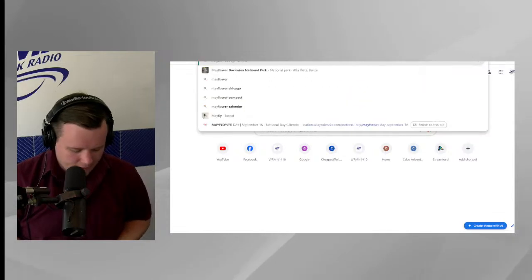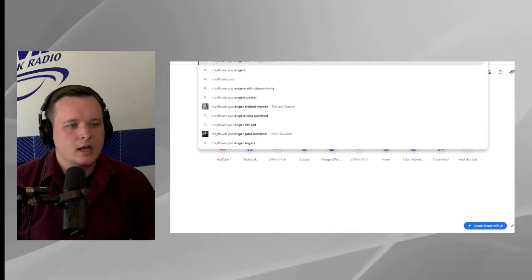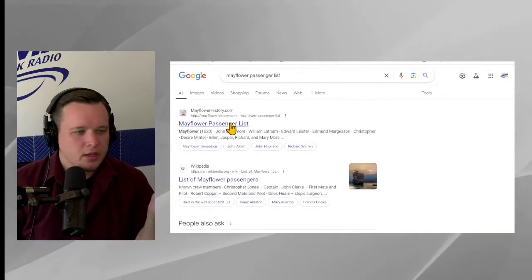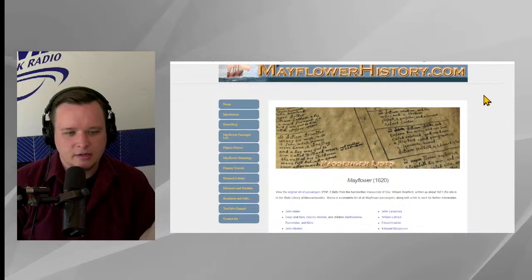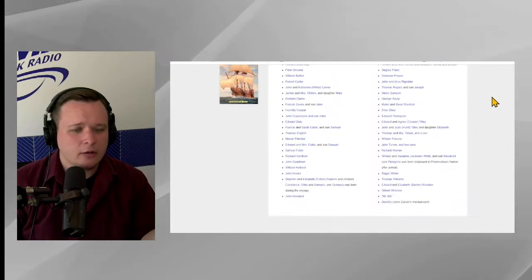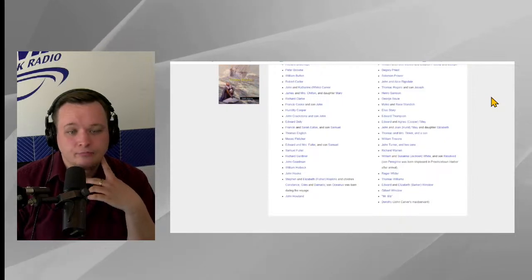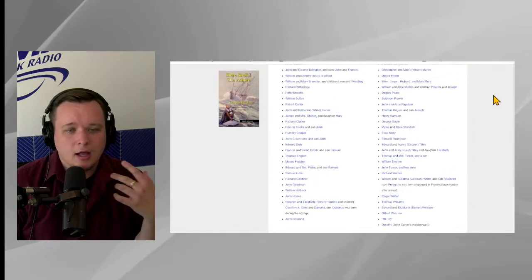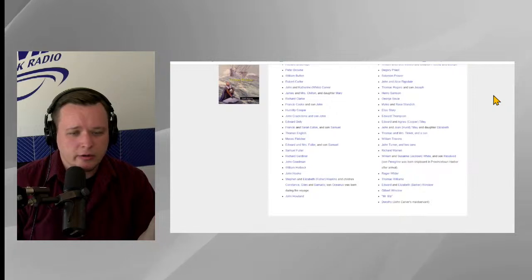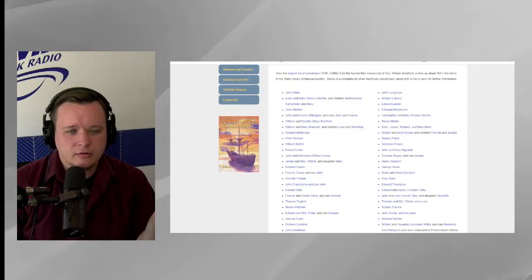You can even look up the Mayflower passenger list at mayflowerhistory.com. You can take a look at the passenger list there and check it out for yourself. Maybe do a little bit of research, see what's out there, because you never know. One of your ancestors could be any of these people on the list. They've got some interesting names here.